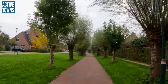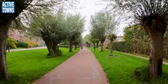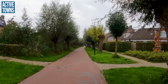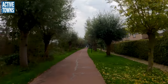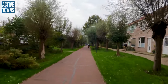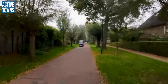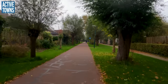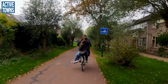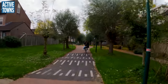And technically we are in Houten. So you can see housing on either side. And again, the real point of this development was to be an incredibly car light environment. People do have the ability to drive.